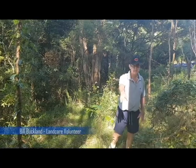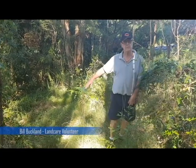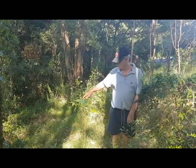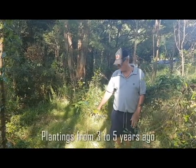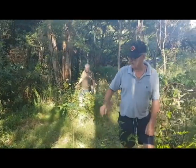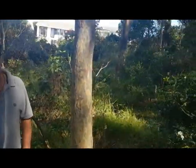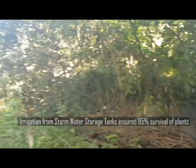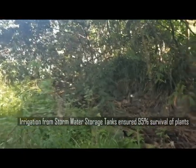You can see these are about the same size, and these are the plants we planted, what I'd say about 3 years ago, wouldn't it be, Peter? Something like that. Probably, yeah, 3-5 years ago. 3 to 5 years ago, these were planted, and you'll see them in there and quite all around. There's a pipe coming off the road, which is the head of the creek line.